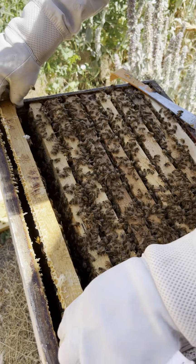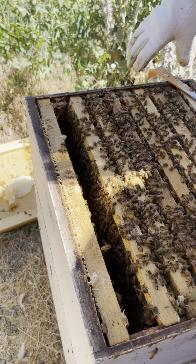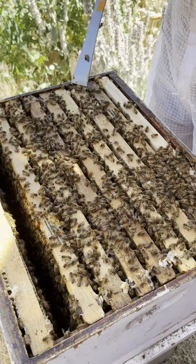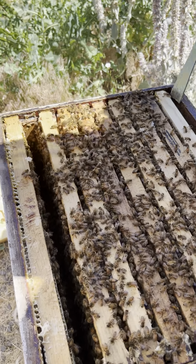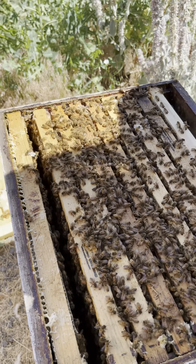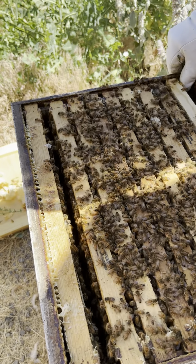I didn't see the queen, so if we see a big bee run around on the ground, that's what you don't want to happen. It's not very often that they fall out, because usually they're very protected. But it can happen for sure. It's not impossible. You just go carefully.